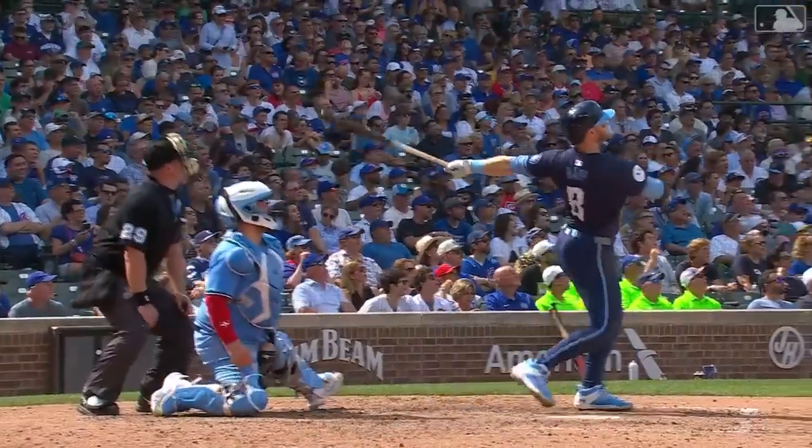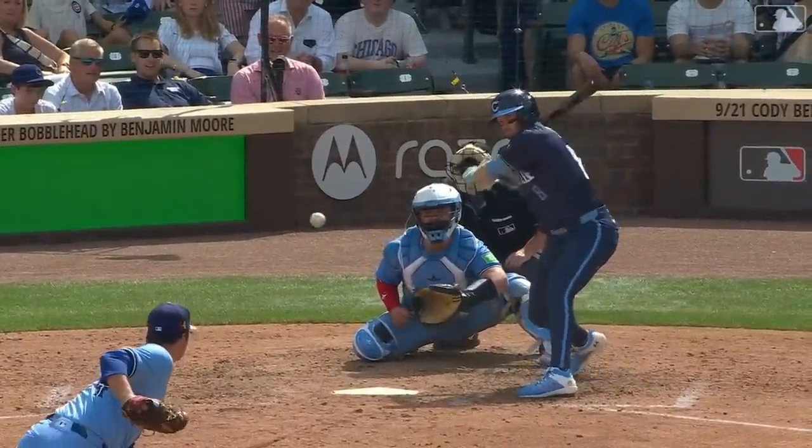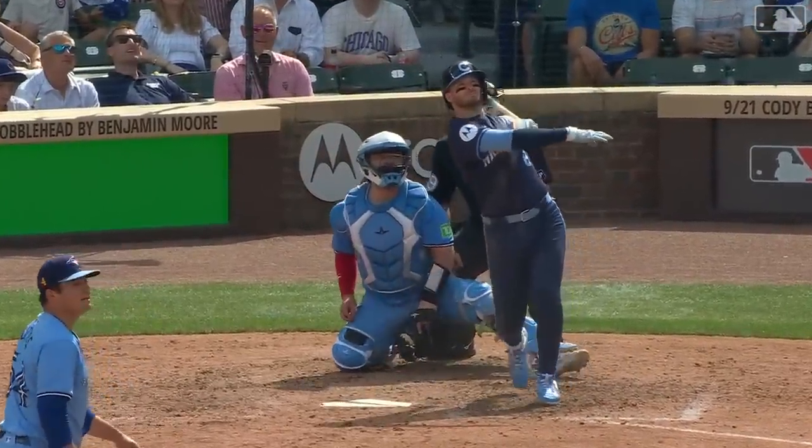Ian Happ is in a home run. It's over now, so drink your big black cow and get out of here.